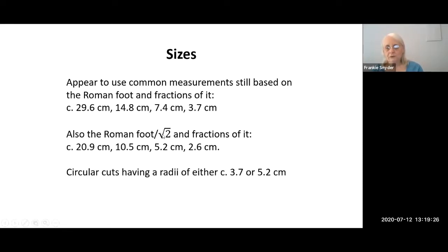Also, the Roman foot divided by the square root of 2, which is a square with a diagonal of one Roman foot. The size of the square is the Roman foot divided by the square root of 2, and the measurements are 20.9 centimeters for the square, and then half, quarter, and eighth of that. These are common sizes that I'm finding. Also, many of the circular cuts, when they set the radius on their compass in order to measure these, are using either 3.7 centimeters or 5.2 centimeters, which tells me they're still using a Roman foot measurement in them.